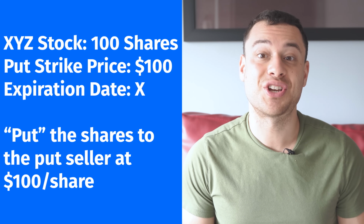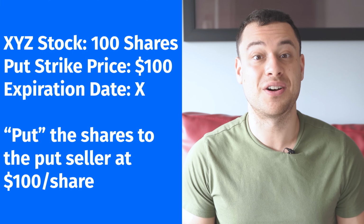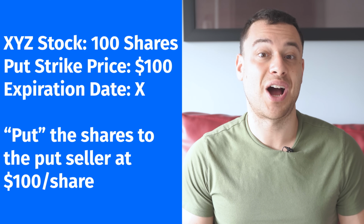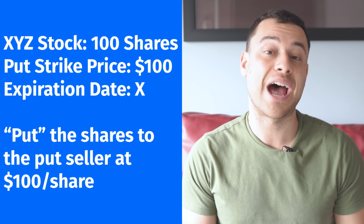If you own 100 shares of XYZ company and you purchase a put at the strike price of 100, you can exercise the contract up to the expiration date and put the shares to the put seller at $100 per share. In other words, you're insured at the $100 share price level no matter how low the stock trades. You can exercise your contract at any time you want and force someone else to buy your shares for $100 per share. Even if the company goes bankrupt, you're guaranteed $100.